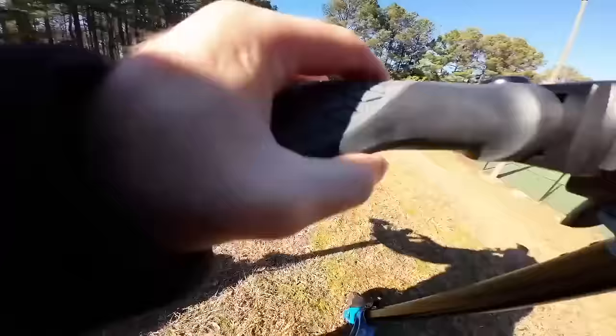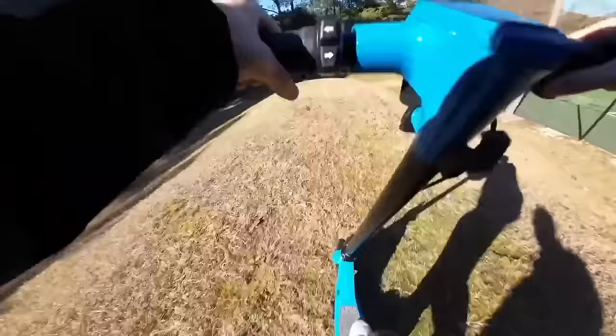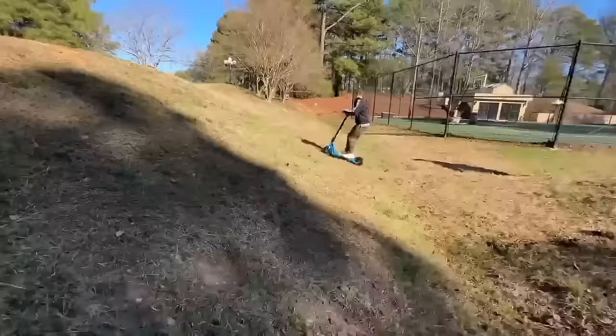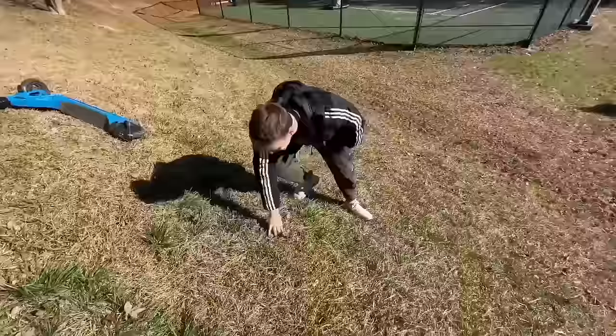All right, and 3, 2, 1, go. Push. Full throttle. Oh, yeah, push. Full. You got it. Same spot. I told him what to do to make it work. He didn't listen. No. I need thrusters. Oh my god, whoa. This hill's so steep.